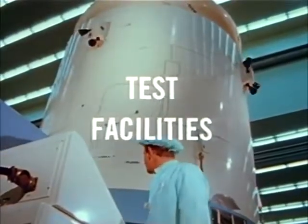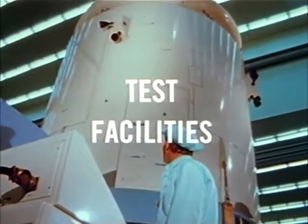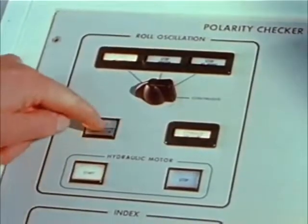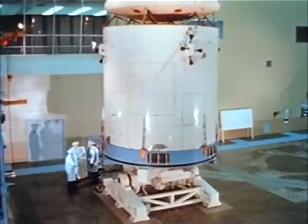In support of Apollo development schedules, a number of specialized test facilities have been created. Guidance and navigation equipment is calibrated with the aid of this spacecraft polarity checker.